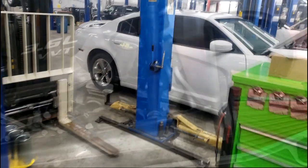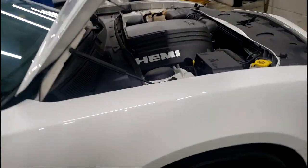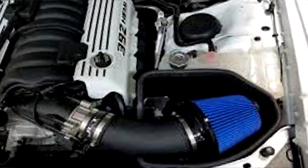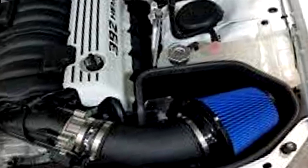Now let's go to this charger. This one is equipped with, you guessed it, the big boy 5.7. All right, a lot of people do changes. I've seen the intake system on these. This one don't have one, but I want to know.